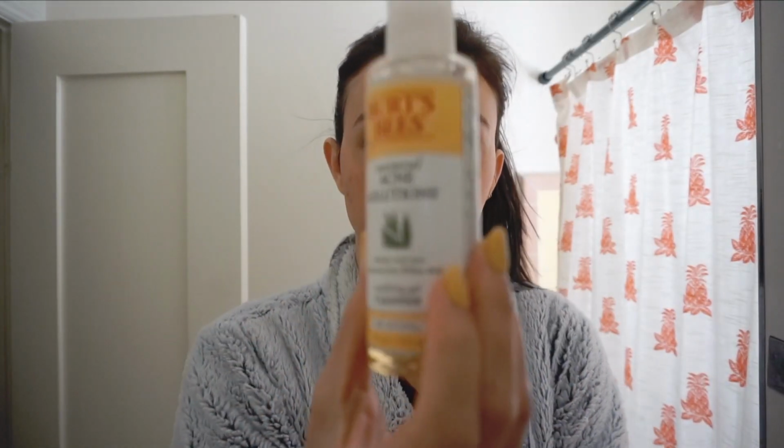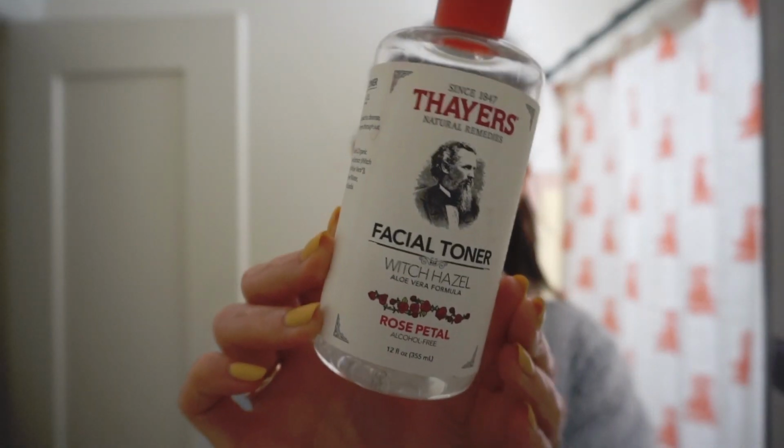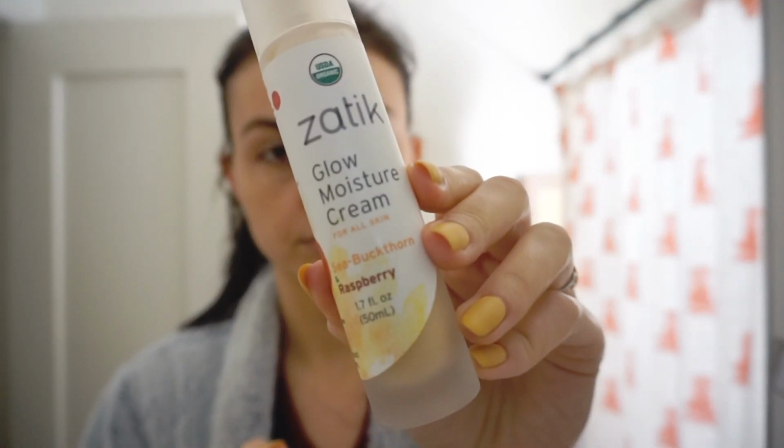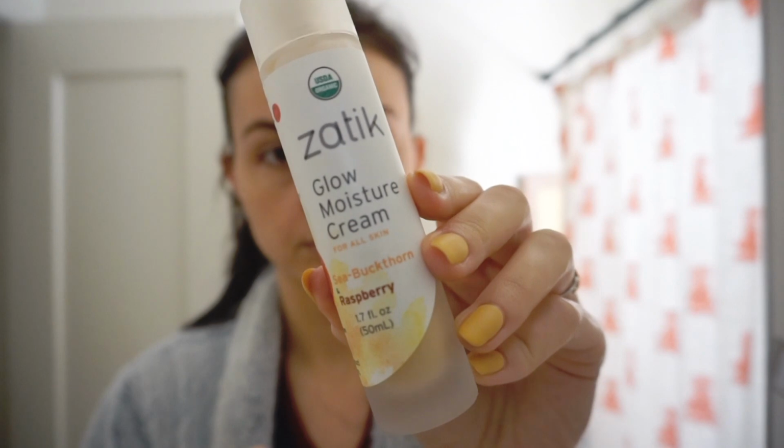After breakfast, I feel like I can officially start getting ready for my day. So at this point, I just wash my face with an acne cleanser with salicylic acid. Then I'll go ahead and use a toner while my face is still wet. And I just put it on with my hands. I don't even bother with a cotton pad anymore.